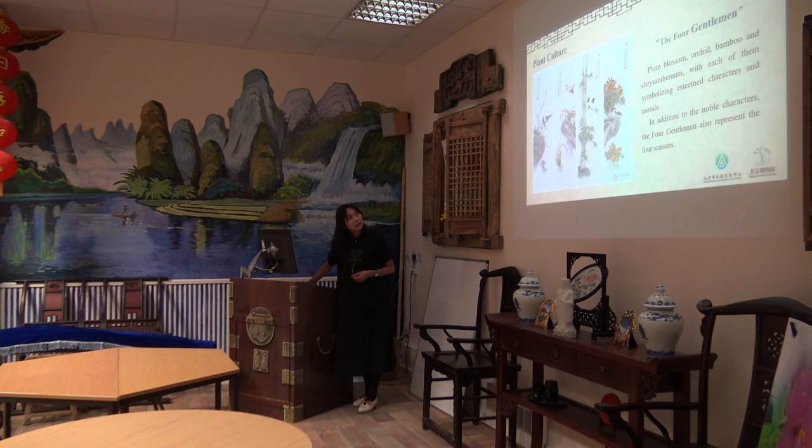It also has the four gentlemen in Chinese plant culture. Mei Lan Zhu Ju, Si Jun Zi. It is the Mei, plum blossom, orchid, bamboo, and chrysanthemum. And each of them also represents the four seasons.